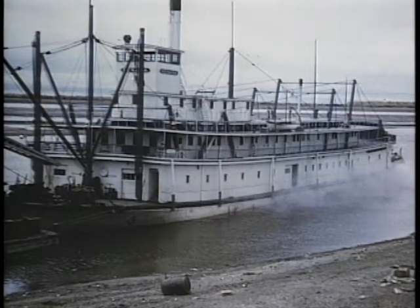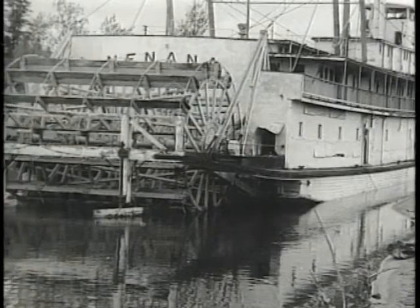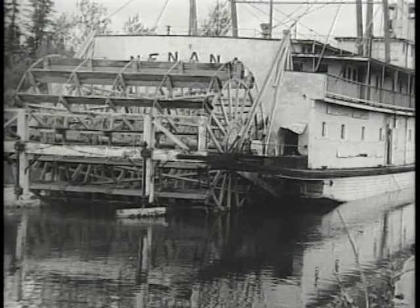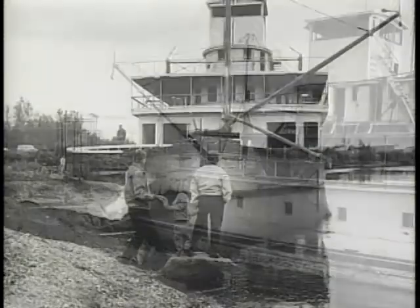The river steamer SS Nenana served communities along the Tanana and Yukon rivers for 20 years as part of the Alaska Railroad Steamboat Service. It was taken out of operation in 1954 and eventually moved to Fairbanks. There, it sat along the bank of the Chena River for 8 years.